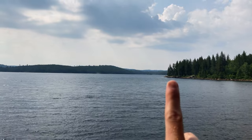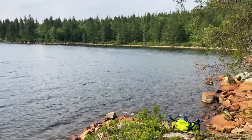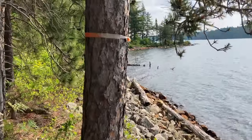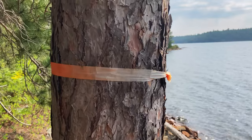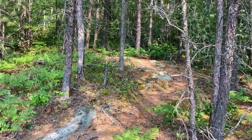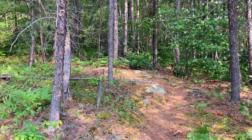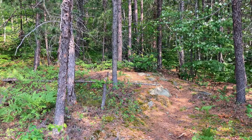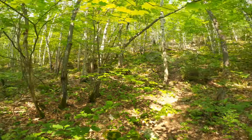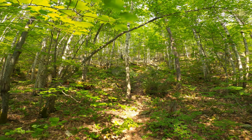That's our campsite right there. And straight across from it, around this bay, is a trail. So it's been flagged by somebody. You can kind of see it there. We're gonna head up the hill. Going up. It's all rocks too.